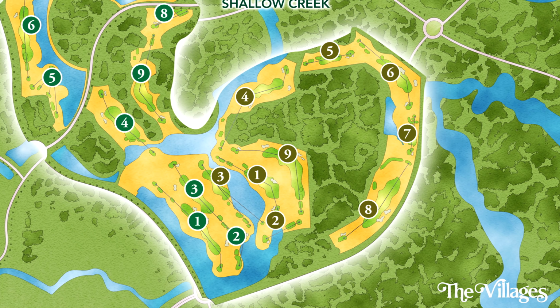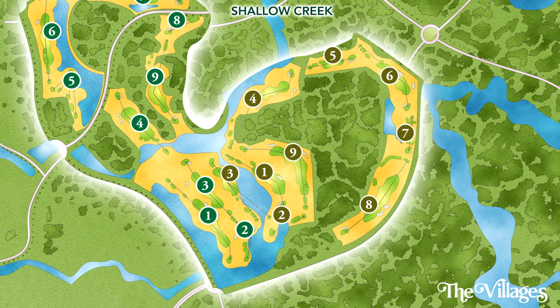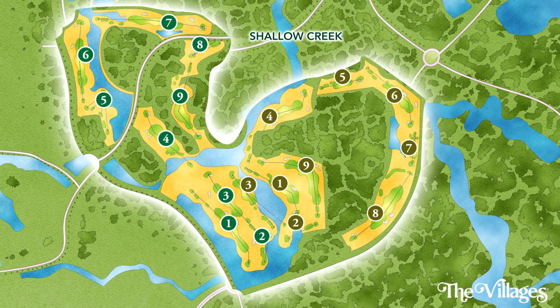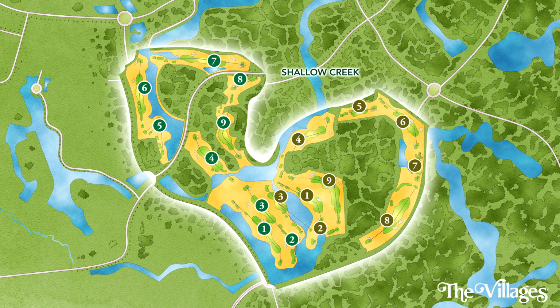It's got a little bit more wetland type featuring to it. And we've got some elevation change that we're going to take and put in. But the golf course has got a neat little routing plan, and I'm looking forward to getting it going.